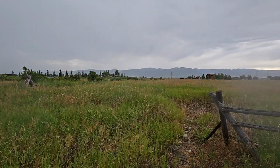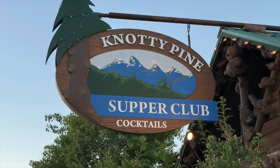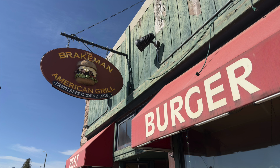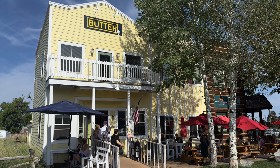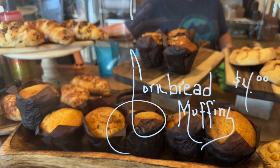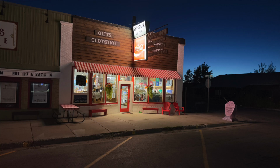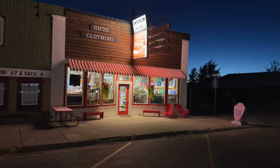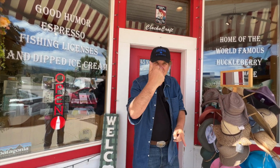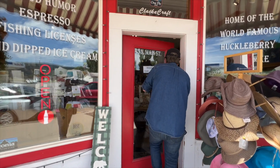Food-wise, there is a little supper club in town called the Knotty Pine that serves one mean barbecue. Brakeman's has won raves for its burgers and Idaho-cut fries, and the Little Butter Cafe is a cute little place with fantastic cornbread muffins. And did I happen to mention this great little eatery on the corner of Main Street and Depot Way? It's been said, inside these doors, the Emporium in Victor, Idaho, greatest Huckleberry milkshake in the world. For real? Come on inside and let's find out.